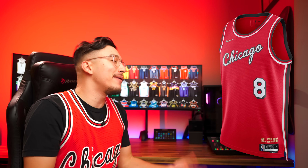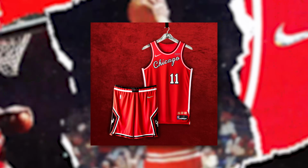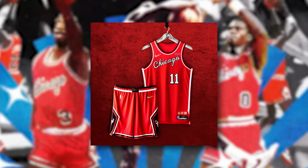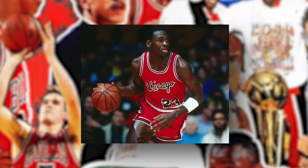All right, next up, we got the Chicago Bulls. Everybody loves themselves some Bulls paraphernalia. It's one of the most popular jerseys in the league, regardless of what fan you are. I mean, I own a Chicago Bulls jersey, this one right here, which I've been wearing the whole video. And their new City Edition uniform for this season is actually inspired by this one. So if you take a look, this is obviously that classic Chicago cursive script font right across the front of the jersey, which is the same that Michael Jordan wore during his rookie season.